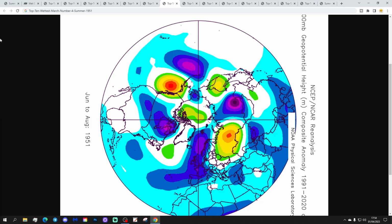At number 4, we've got 1951. This is just a cold, wet summer. Really, or a cool, wet summer. Lots of low pressure through the north and the west of Europe.